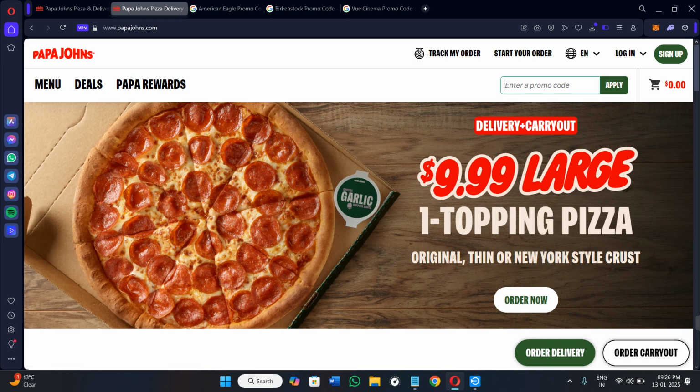So again, I'm going to repeat it. You just have to simply paste the promo code in this section and click on the apply button, and it will show you the discounts associated with that promo code.